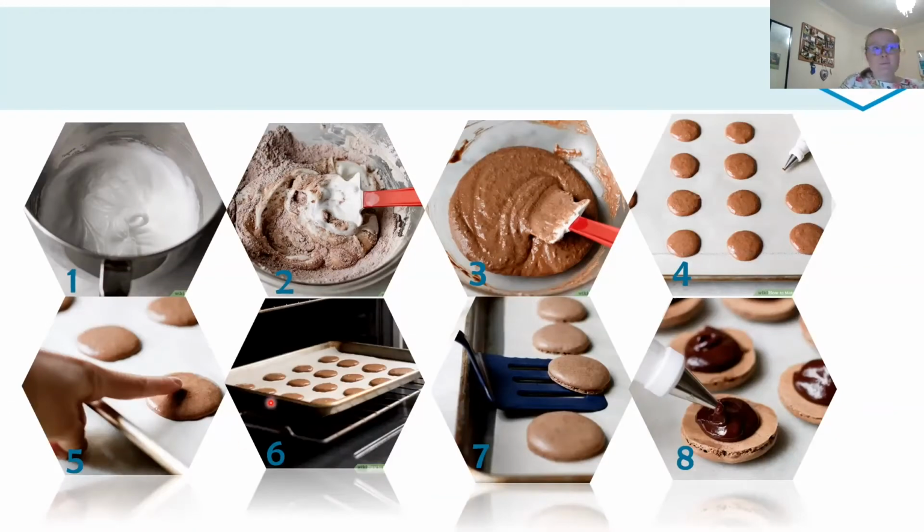Then you bake them. And what happens, because we've got the skin, is the bottom puffs up to give us this little foot that you can see here and here. But the skin remains smooth on the top. You take them out, you wait for them to cool, you take them off the tray, and then you can fill them. They can be filled with all sorts of things: buttercream, this is ganache, curds, jams, you name it, whatever you want to fill it with.